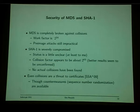But once again, it turns out that countermeasures are available. If you have a CA and you have a hash function with collision attacks, there's a very simple countermeasure you can use, which allows you to use a not very strong hash function and still get away with it. Namely, you randomize the serial number of the certificate. Luckily, people did do that, but they also went to SHA-1.